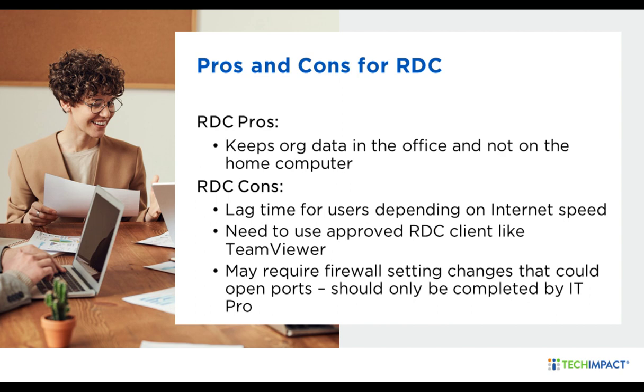A couple of the cons: lag time. Because you're sending mouse and keystrokes, depending on your internet connection at home, you may start to type something and it doesn't show up on the screen until a second or two or five later. So there's some lag time there, so you sometimes have to be patient depending on your internet connection, especially if you're allowing your kids to stream videos and play games and do all that other kind of stuff when you're trying to work.